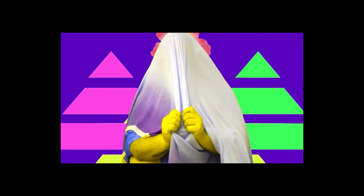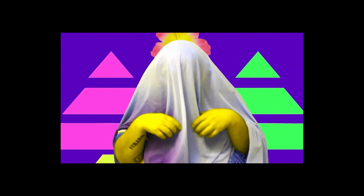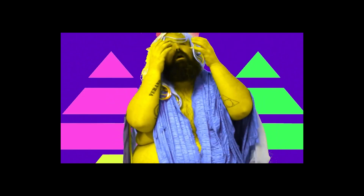Los emplumados ya lo soñaron y ya lo cantaron.